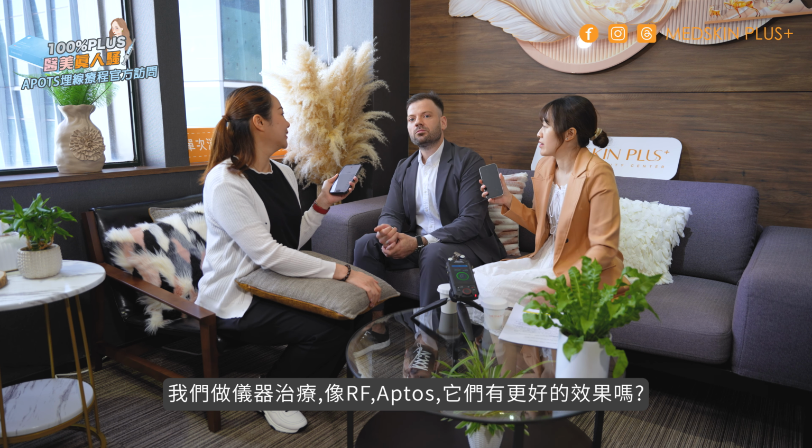We do machine treatment like RF after Aptos. Does it have better results? The combinational treatment, like how we can combine with other treatments, right? I would say the question is whether it is possible to do machine treatment before or after the treatment. I would say both options are available.